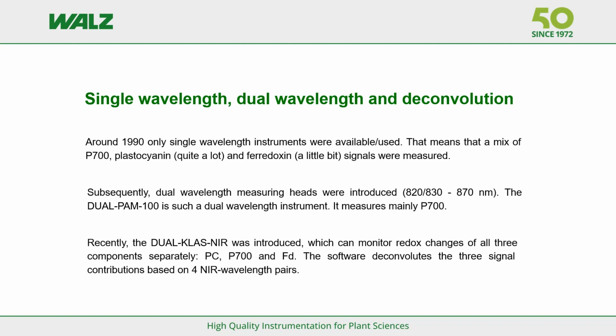In the third generation, deconvolution of the signal was achieved. The Dual-Klas-NIR can deconvolute, that is split, 4 near-infrared wavelength pairs into plastocyanin, P700, and ferredoxin signal contributions. The single wavelength measurements reflect information on all 3 components, but it is difficult to interpret this information. In the dual wavelength measurements, the information is essentially reduced to P700. And now, with the deconvoluted signals, all kinetic information on these 3 components is available to us.